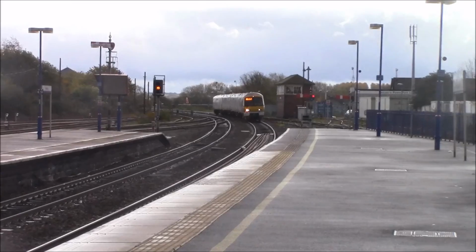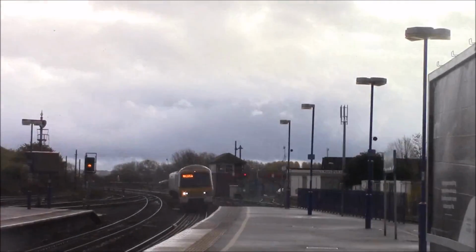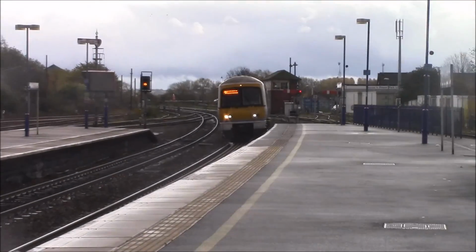Alright, pulling in now, Class 168, even though it's a different look. They're just two different styles. This one's to Birmingham Moor Street from London Marylebone.